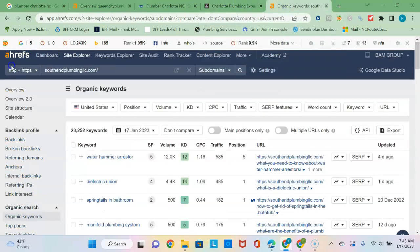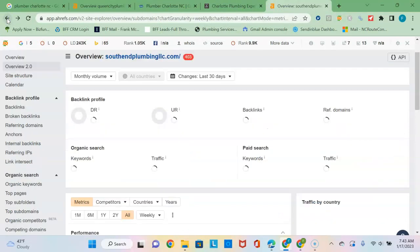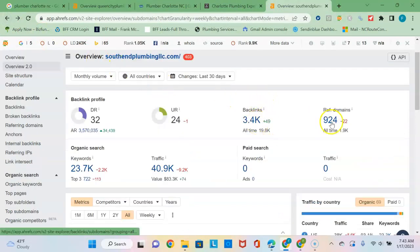So they had a bunch. On your site, you also have a lot of different referring domains. So it kind of is going to depend, like I said, on where the backlinks are coming from, as far as the strength of them and how much power they're bringing to your site.